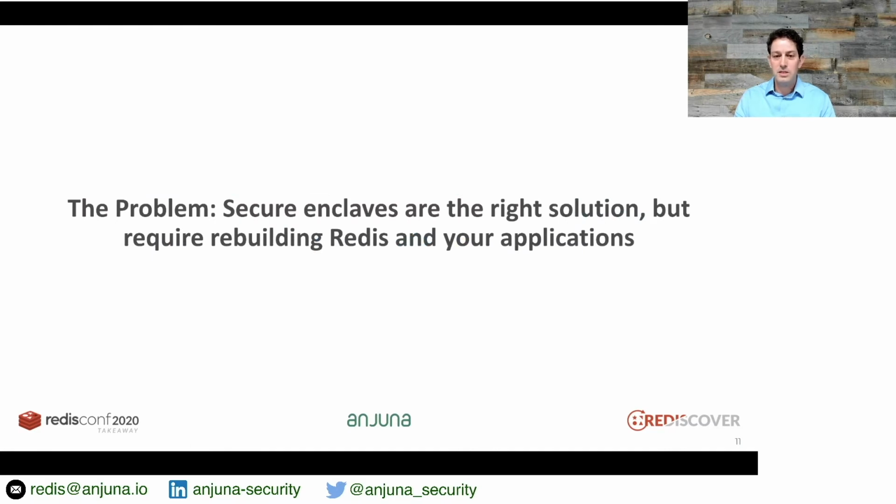So what's the problem? This is obviously a great solution. The problem is, in order to take advantage of this solution, you have to go and rebuild every application that you have, which is something that I'm sure you're not keen on doing. And this is where we come in.